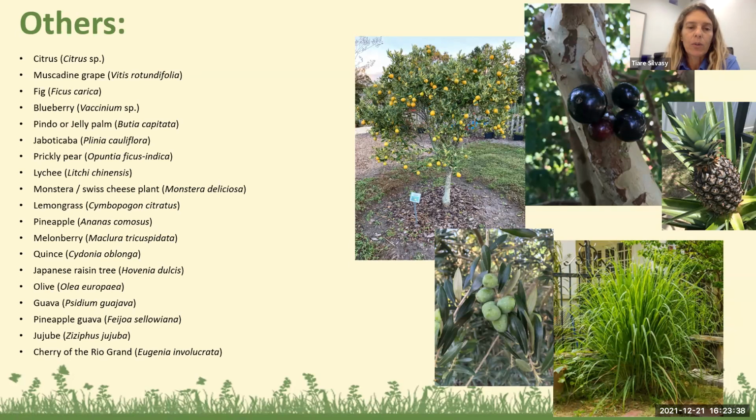Pictured here, we have a calamondin. We have the jaboticaba, the Brazilian grape, those purple things. Pineapple grows really well here, sun or shade. Lemongrass is another Florida-friendly, drought-tolerant plant, as well as these olives here. There are a lot more species we can talk about, and that will have to be a part two later on.